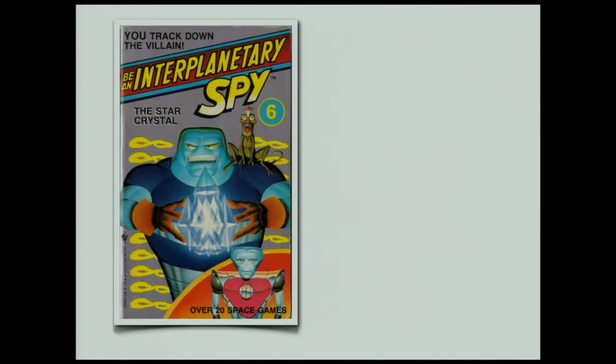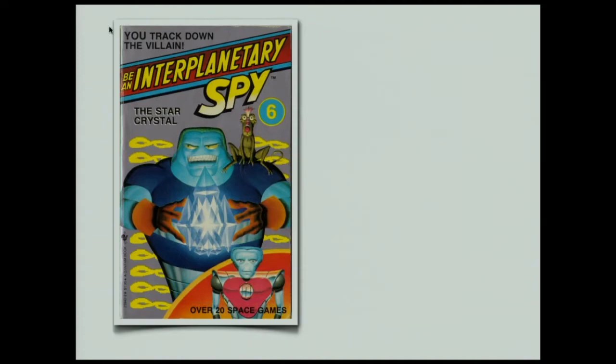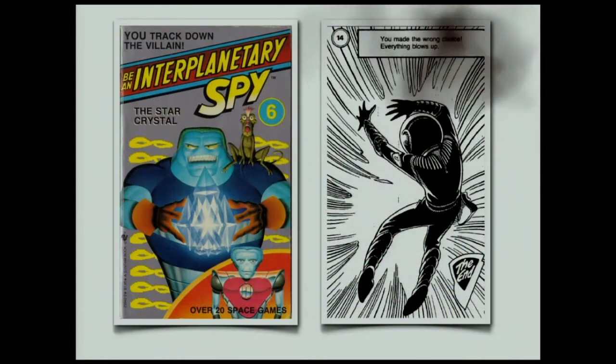So coming back to my fledgling choose your own adventure style books, these are where you take different paths to get to your destination. If you take the wrong path, oops, I got the wrong one. No, it's not working. There it is. You made the wrong choice and everything blows up. So you want to make the right architectural decisions.